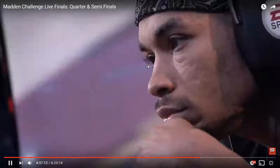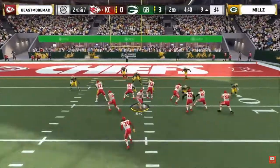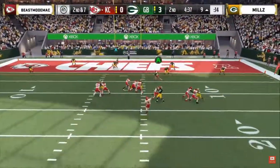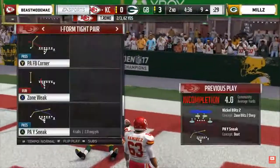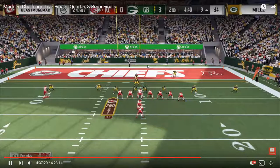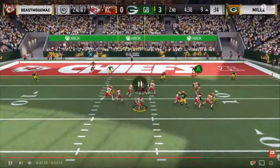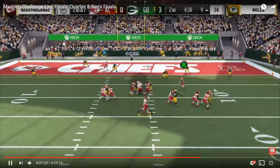So Mac comes out running the ball, red zone, really hard to score. I twin tight end here. Millz still in nickel. And another kind of flub, this time Mac in the red zone. Last time it was Millz throwing that corner route off balance. Right here, Mac throws this. He actually would have had it, but as you can see right here, he had a clean pocket. I think he might have just panicked a little bit, and he threw it off his back foot.